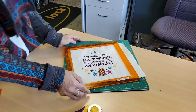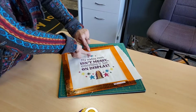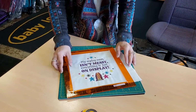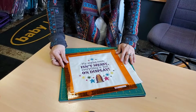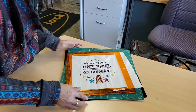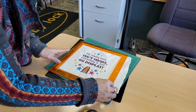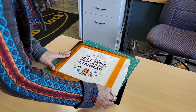So I like to just go on here and I'm going to eyeball, and I can tell I want to go about 1 inch above my embroidery, 1 inch below, and then I'll look over here and make sure that I'm equidistant from the edge of that embroidery and the edge of that embroidery. I'm just going to make sure that everything looks nice and straight. And I think that looks pretty good. I'm going to turn this.